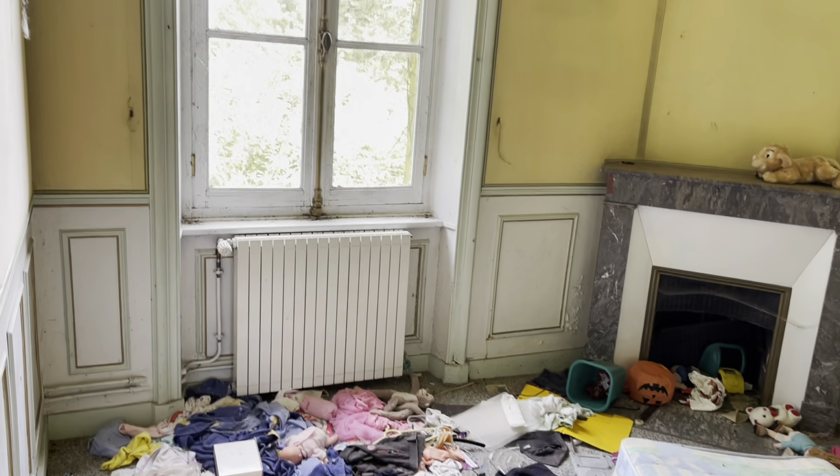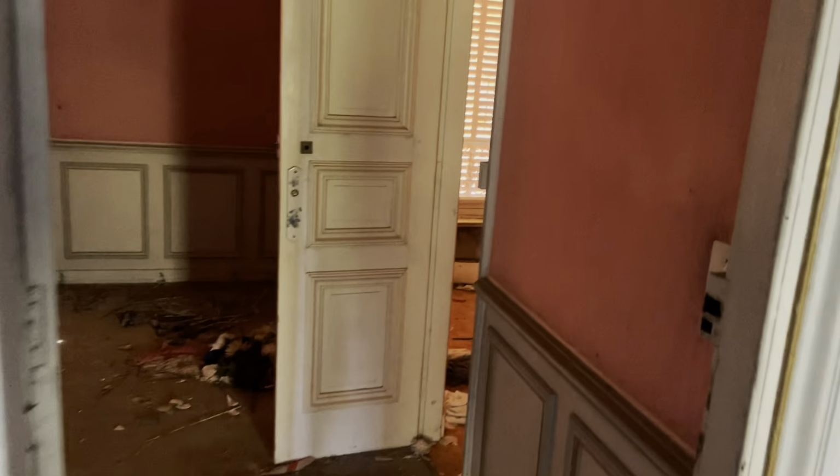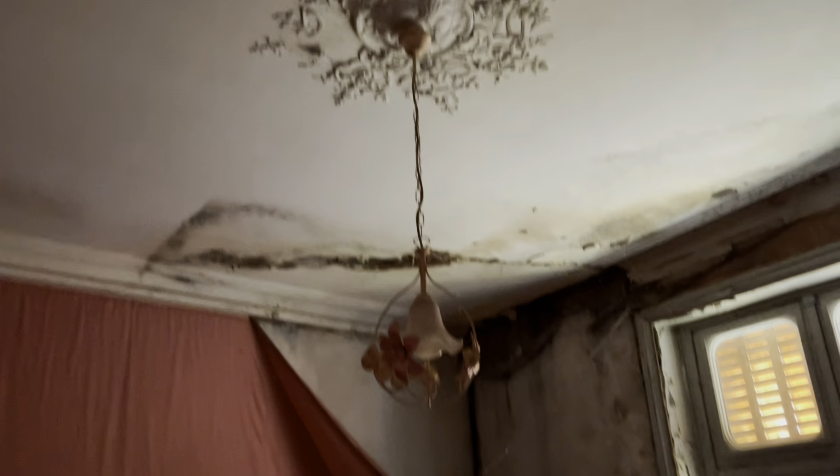This is the only radiator that exists. There's a boiler, but the burner has been taken. All the copper pipes have been taken and the radiators. We've got a door through from that bedroom into a second bedroom, which also has independent access onto the landing. Again, a fireplace, marble tops on the floor. Nice ceiling rose.